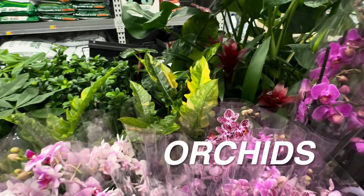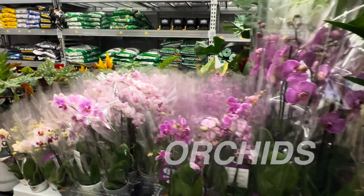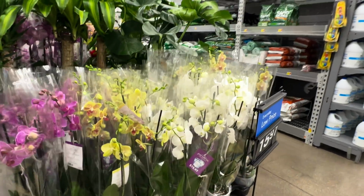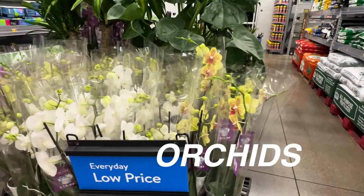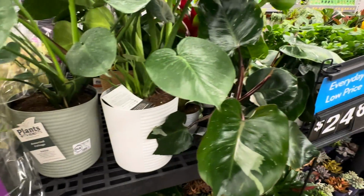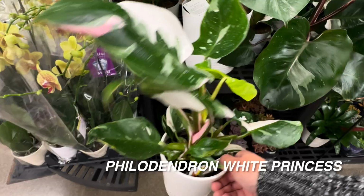And then we have obviously a bunch of beautiful orchids in bloom right here. I am gonna try to get me a shopping cart in a minute, so let me just see what other things we have here. We have a bunch of those orchids, $15.97 for these orchids at the Walmart. I just can't believe that all of these orchids and this Monstera deliciosa, unless I was paying attention and saw that white leaf over there, I wouldn't have known that there were beautiful ones.